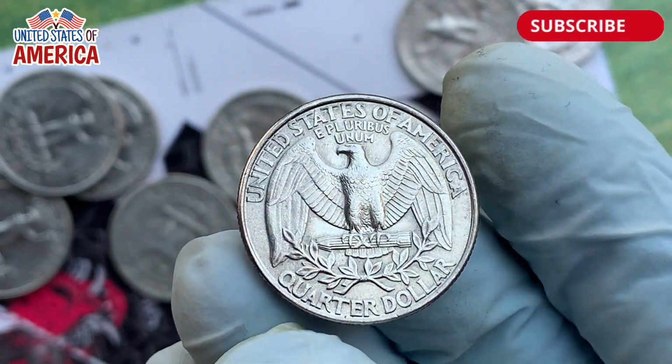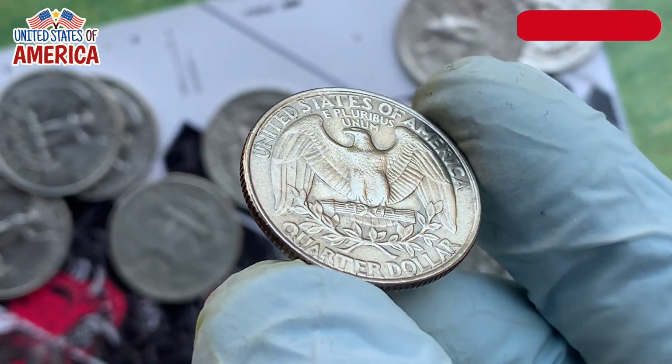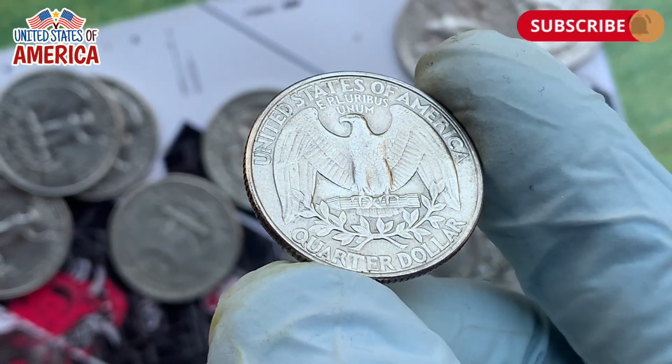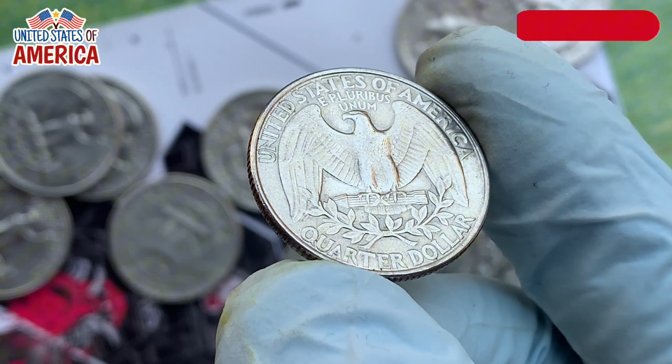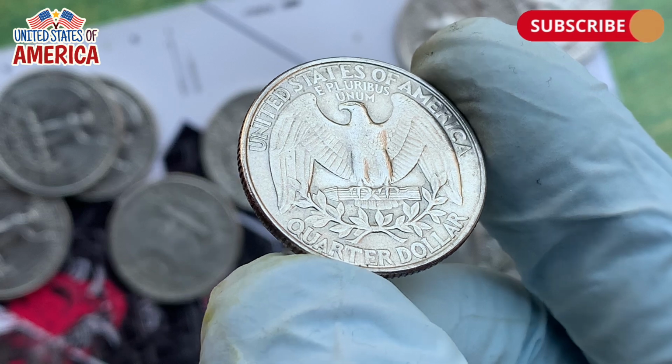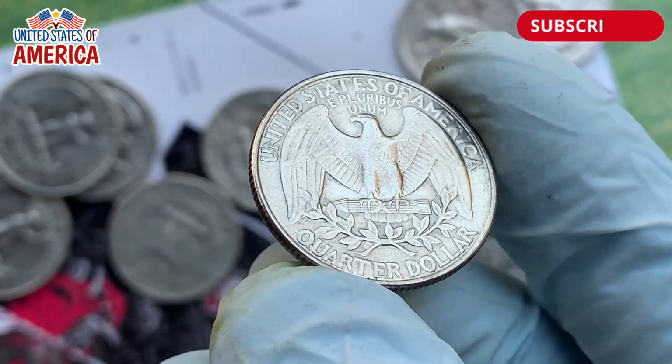One example, a 1997 quarter struck on a nickel planchet, fetched a substantial premium at auction due to its rarity and the crispness of the error. These types of discoveries elevate an otherwise ubiquitous coin into a noteworthy treasure.